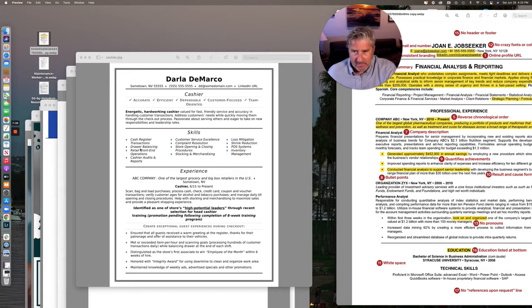And then again, we're going to make sure that the skill sets are things that people are looking for in the job description. So shrink reduction, that's a common term in retail. So let's see, energetic, hardworking cashier, valued for fast, friendly service. I like that word, valued. Quickly moving them through the check process. All right. So she seems to understand her job.